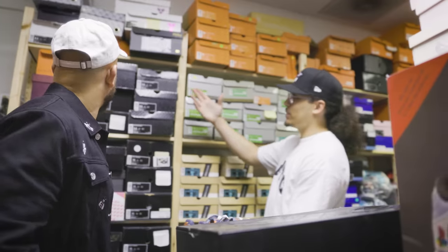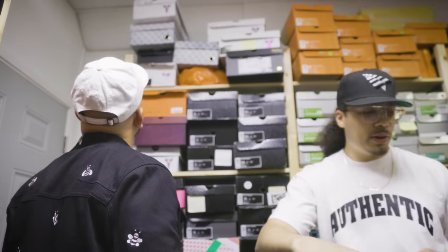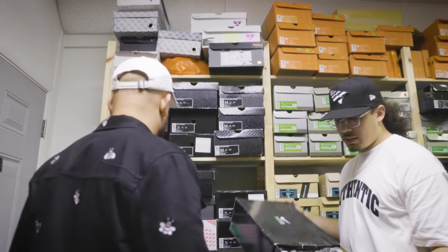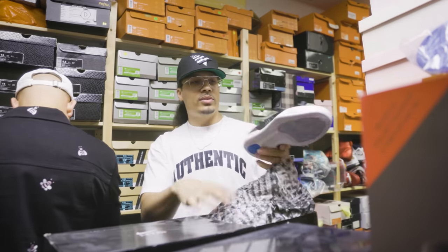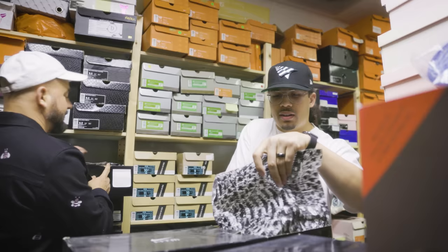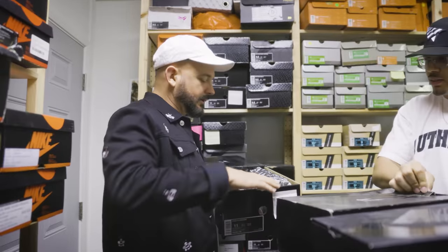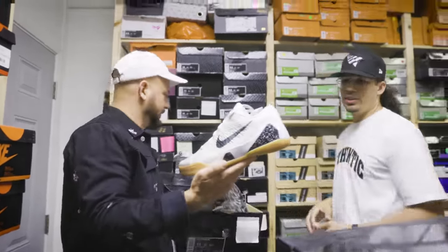Speaking of Kobes, we got a bunch of Kobes right here. Just pick out a couple, and as you're talking, I'll open a couple more as we go, so everybody can get a glimpse and see what you like. Weren't they doing these on Nike ID? I feel like they were, but not these. Those are hot. These are the ones that never released anywhere else. Those are fire with the gum bottom.